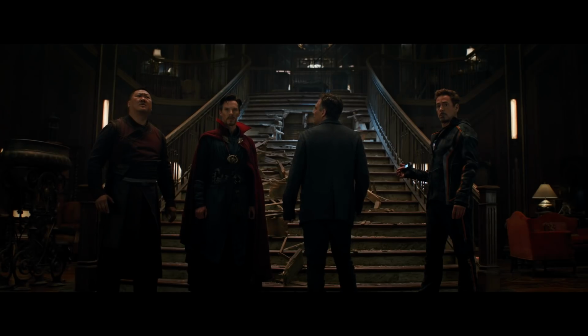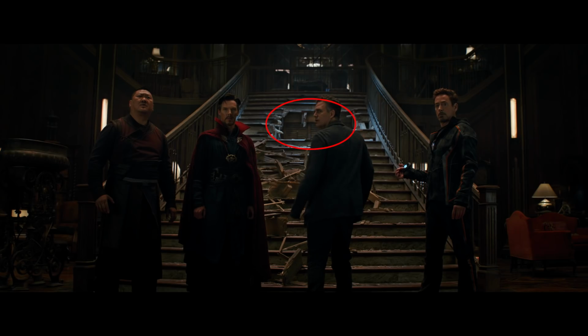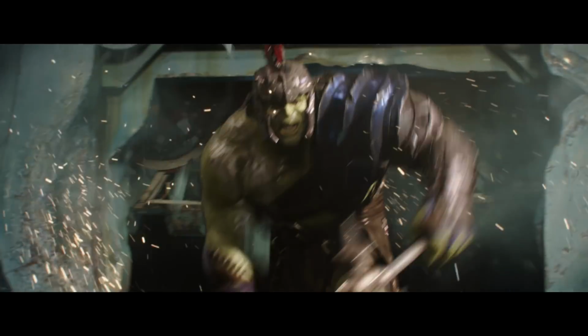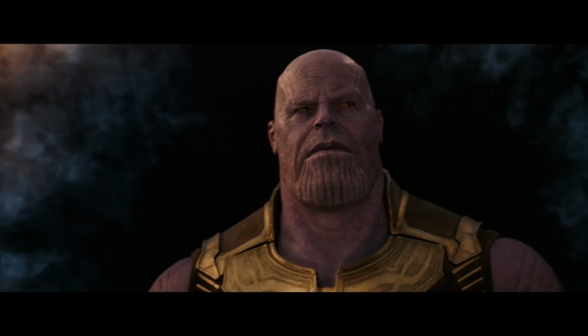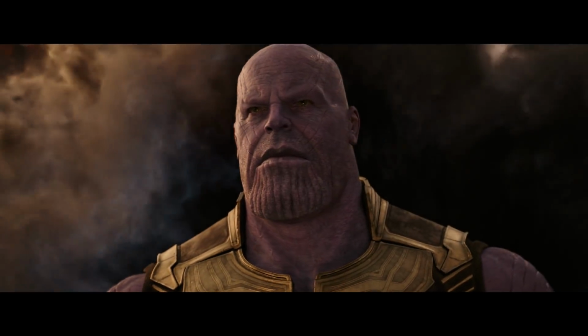We can also see from the size of the hole in that stairwell that, yes, that was almost definitely the Hulk who crashed into the Sanctum, not Banner. Then it's Thanos' turn for a voiceover sesh. As he monologues, we see Tony head out to the streets where people are running in terror from something.